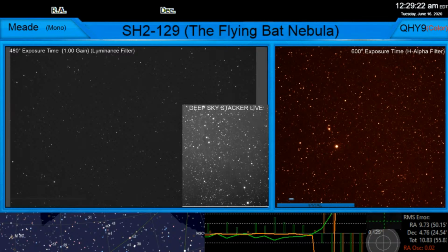Okay, now it's going to find it. We're just going to the new object now. We're going to do the crescent again, but this time we're going to do it in hydrogen alpha on the right, and we're going to go extreme exposure, so we're going to get as many as we can.